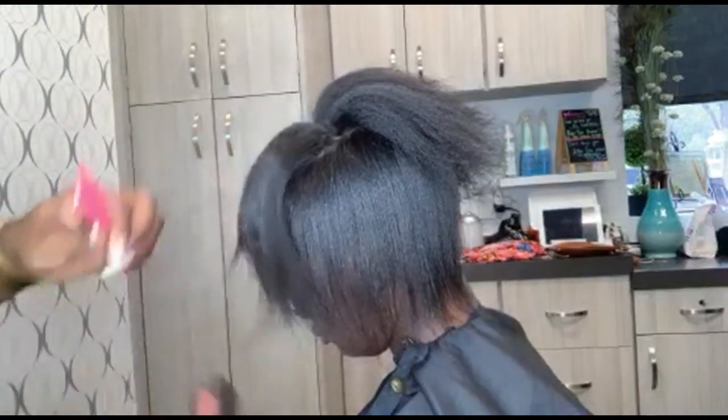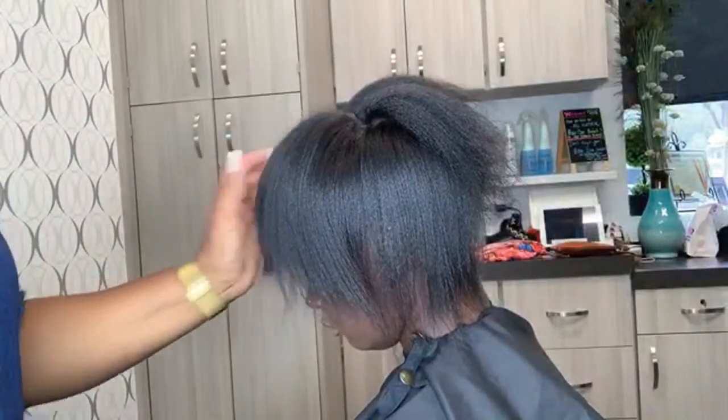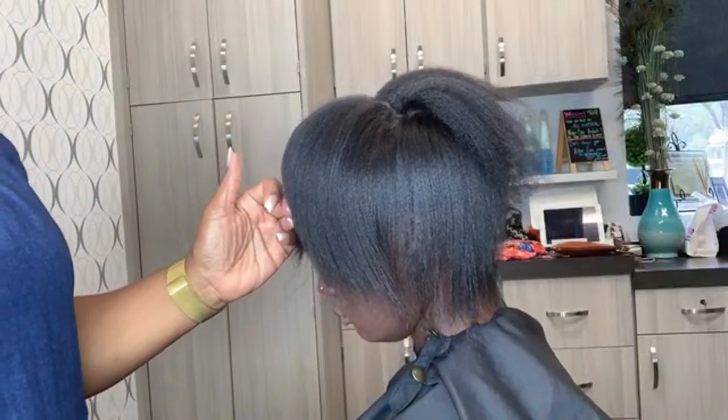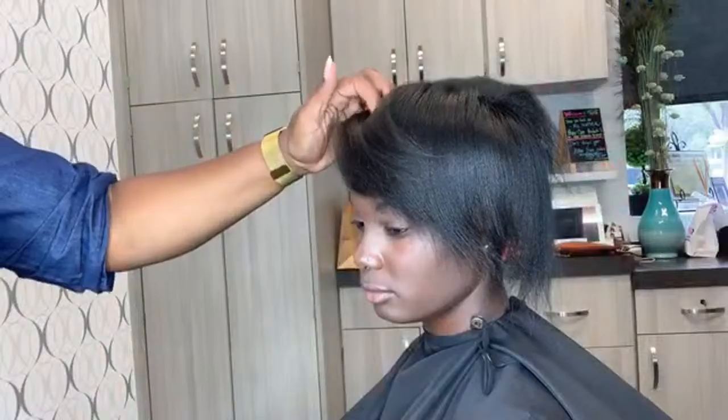So I'm putting a slight curl or bend in it, so when I'm cutting and moving, I can see exactly how the hair is going to fall. Tilt up for me, mommy. So her cut is going to be over directed. That's mainly the reason why it's this far over.